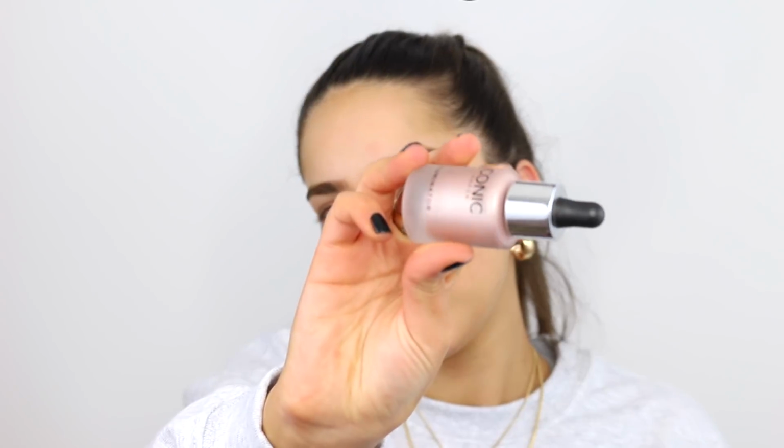I love, love, love the look of a liquid highlighter underneath my foundation. So I love putting a liquid highlighter underneath. I'm going to be using the Iconic London Illuminator Drops, and this is in the color Shine. You might be thinking this is really light. I find underneath it looks absolutely fine. You can even put it on top of your foundation, but I just love the way it looks underneath because I like liquid with liquid, if that makes sense.